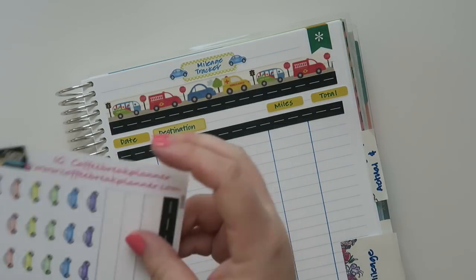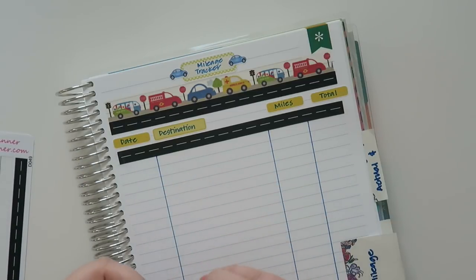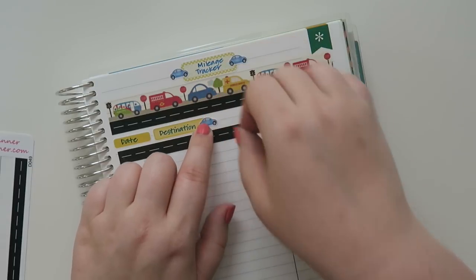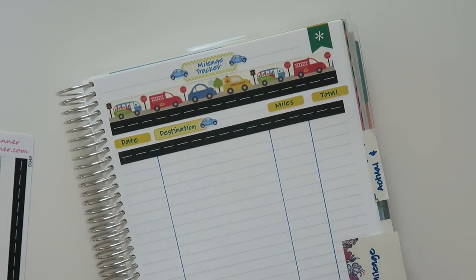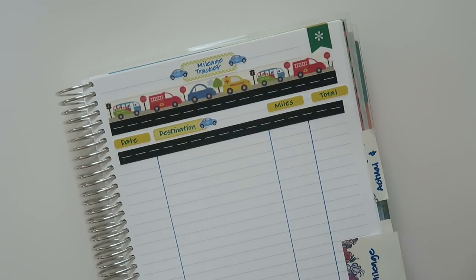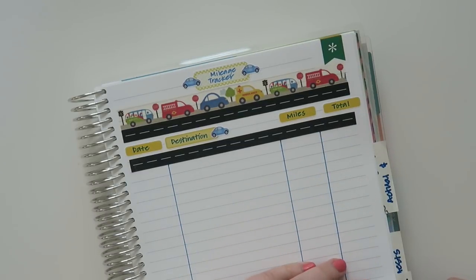Also, I just noticed this. I love this little blue car. I'm gonna put this next to this little destination too, because, you know, cuteness and whatnot. Okay, now I'm done after you guys didn't see any of this stuff that I showed. Great, this is fabulous. All right, so I'm gonna move this little guy down here. It's just kind of off camera at the moment.